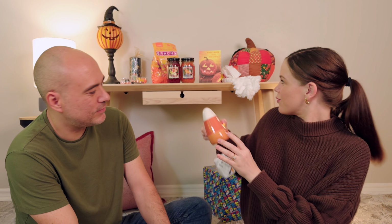Oh, I gotta put a battery in it. Oh my gosh, this is really cute. Just gotta pull the tab. Oh my gosh, look at this. That's super cute. That is really cute. There's so much stuff, Mom. Super fall box.